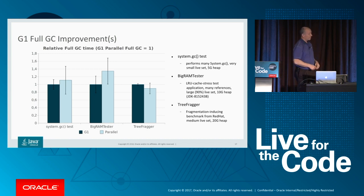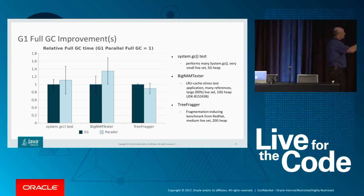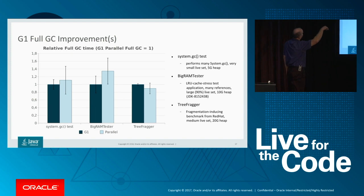Okay, so here's kind of a complicated chart here, and I'll walk you through this. This is showing what the relative performance difference is here between parallel GC and G1's full GC. Over here, if I can get this thing to show up. Is my pointer not working? Let me walk over here. So over here on the far right, I guess I can't quite see that. A little faint. Okay, there it's showing up.